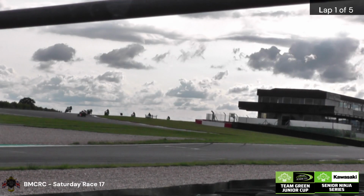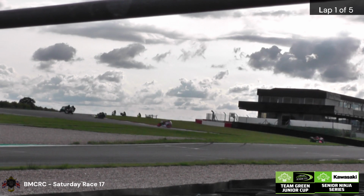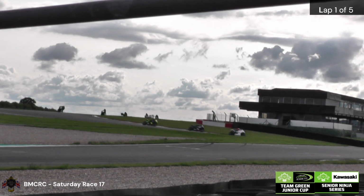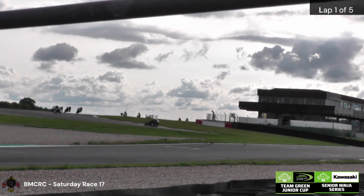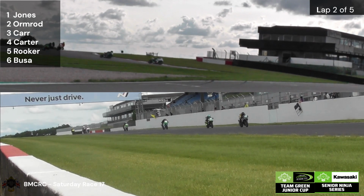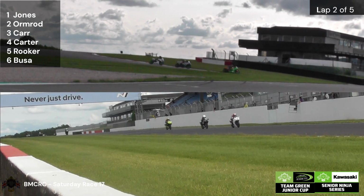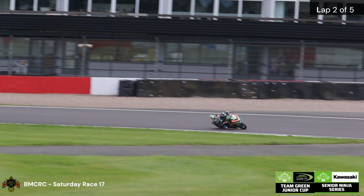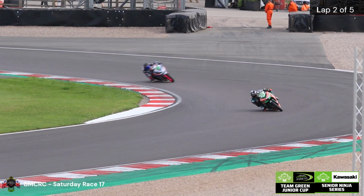So, into the final corner then for the first time, coming around to complete lap number 1. Another one off at Coppice as well. I can just see a little bit of movement there in the distance. So that'll be dropping like the proverbial around here, mate. One of our MZs. So Jones leads from Archie Ormrod by 9/10 of a second. Then it's Arnie Carr, a further 8/10 of a second behind. But interestingly enough, goes purple in sector number 2.